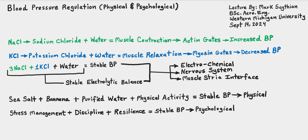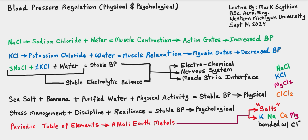And so this then becomes a discipline and then a resilience, and so you find yourself in a flow state. So this was also going to, on the energetic level, stabilize blood pressure. And so we have periodic table elements, the alkaline earth metals.